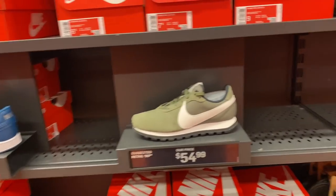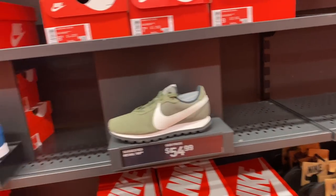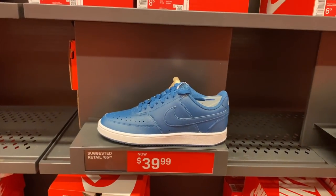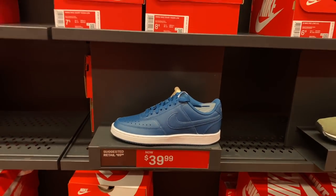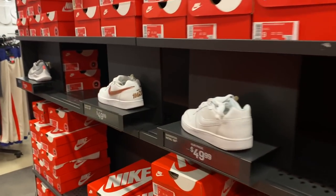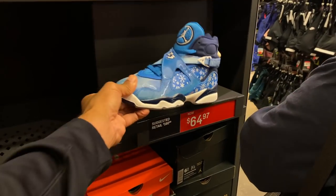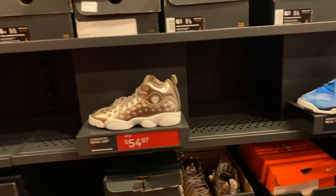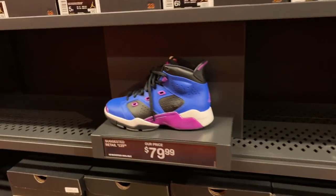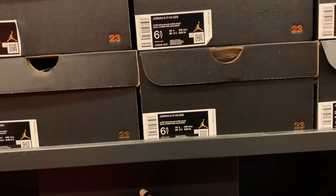Anyways, keeping it moving. What are these over here, man? The Pre-Love Ox. I ain't gonna lie, I like it. It's a cool shoe, $55 for it. And then you got these Court Vision Lows. Blue colorway for $40. And the rest, that's what I feel about them. Your Jordan 8 for $64. The Team Joints for $55. I'm not sure what those are. They're 6/17/23, so I don't know. I don't know if it's a future date, name of the shoe, I don't know.